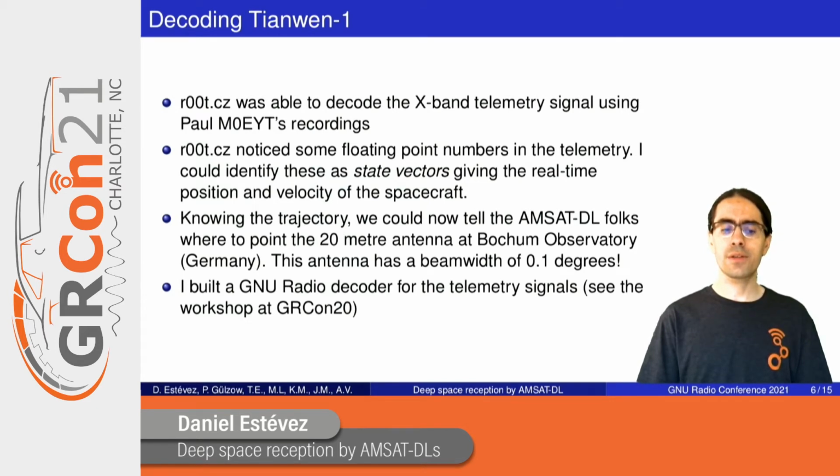Using the IQ recordings that Paul made, Hood in the Czech Republic was able to decode the data from the spacecraft. The spacecraft is basically using standard CCSDS protocols. Then Ruth noticed some floating point numbers in the telemetry, and these quickly caught his attention. Paul and Ruth shared these with me, and I could identify that these were state vectors. These give time-stamped real-time position and velocity coordinates for the spacecraft. And using those, we can predict the trajectory of the spacecraft in the future. What is amazing is that we were able to do this just on the day of the launch.